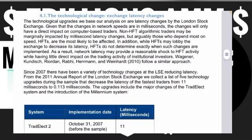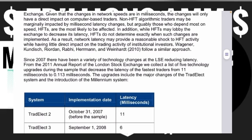Since 2007, there have been a variety of technology changes at the London Stock Exchange reducing latency. From the 2011 annual report of the London Stock Exchange, we collect a list of 5 technology upgrades during the sample that decreased the latency of the fastest traders from 11 milliseconds down to 0.113 milliseconds. This upgrade includes the major changes of the TradElect system and the introduction of the Millennium system.